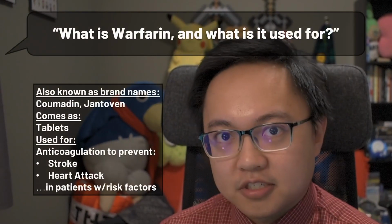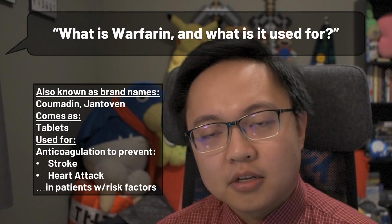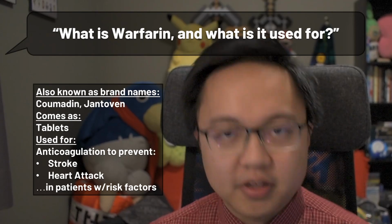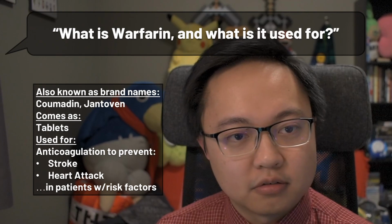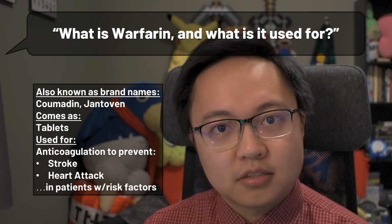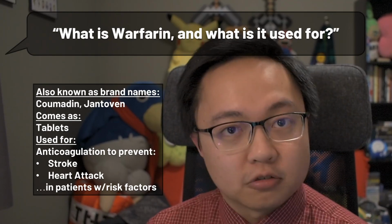Warfarin is also known as the brand name Coumadin most commonly. Jantoven is also a brand name for it, though I don't see it as much these days. Warfarin comes in tablets, and they're used as an anticoagulant. That is to say, it prevents your blood from pooling up and forming a clot. And so its purpose in life is to try and prevent those unwanted clots that could lead to strokes, heart attacks, or anything related to that, especially in patients who have risk factors for it, such as atrial fibrillation.